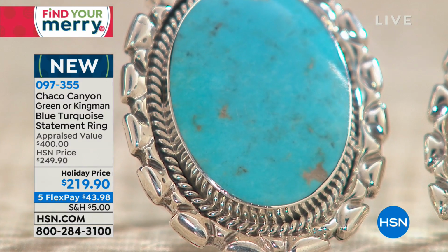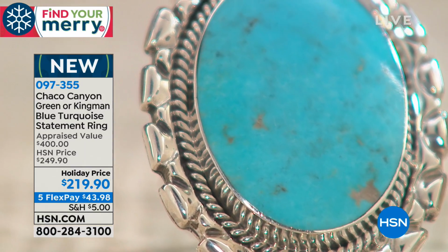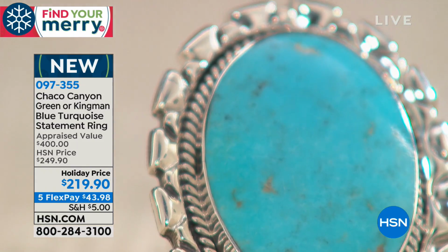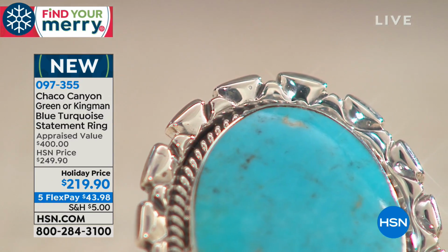Oh, I love that. Okay, we're going to move to the matching drop earring. We'll leave the ring available for you. We're doing the drop earrings at the same price. Normally $415 appraised price, we have them for $219.